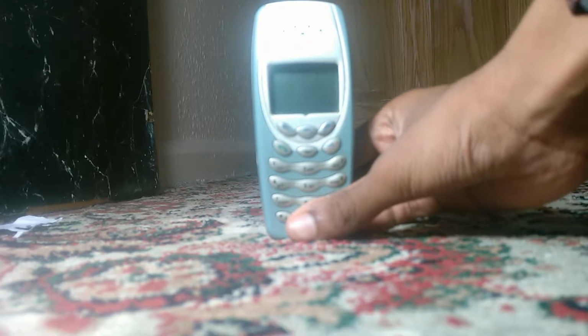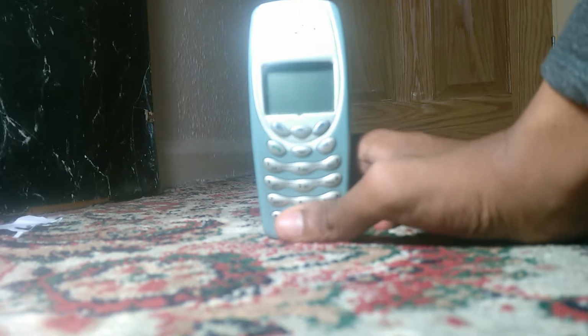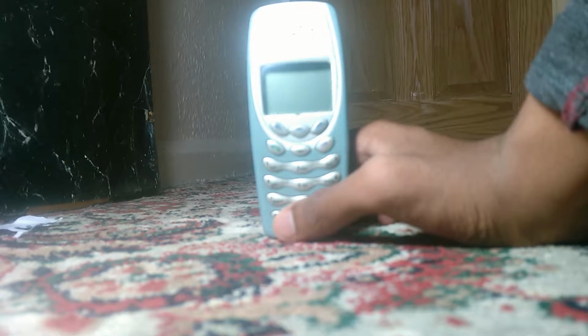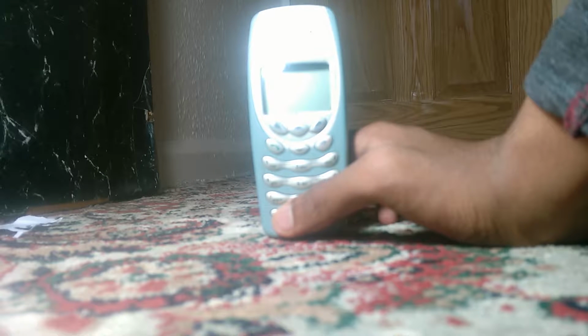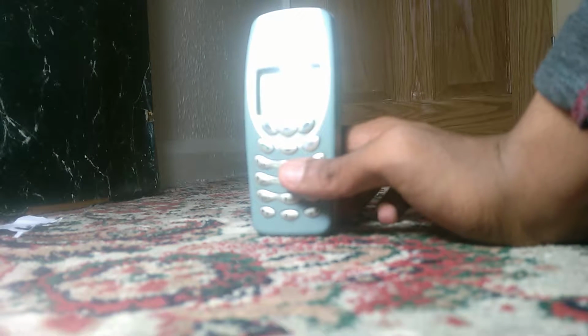And then we've got this Nokia, I can't remember which, but it was released at about the time when the Nokia 3310 was released. And it has about the same functionality as the Nokia 3310, the very famous, known as the indestructible phone. This is also, shall we say, indestructible.